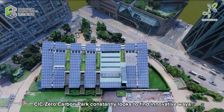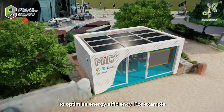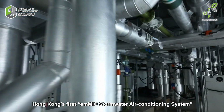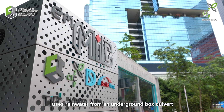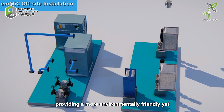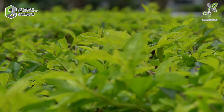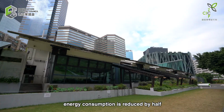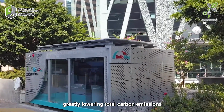CIC-Zero Carbon Park constantly looks to find innovative ways to optimize energy efficiency. For example, Hong Kong's first EMMIC stormwater air conditioning system uses rainwater from an underground box culvert as a condensing medium, providing a more environmentally friendly yet energy-efficient air conditioning system. Compared with conventional air-cooled units, energy consumption is reduced by half, greatly lowering total carbon emissions.